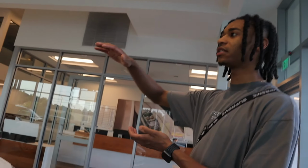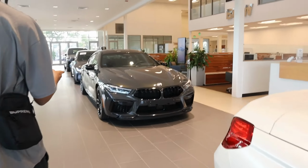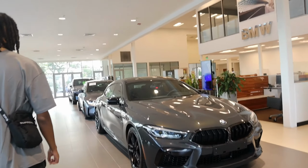Ain't gonna lie though, BMW just all around got the hardest cars. I'm telling you, soon as you see Corvettes, it's really like the Corvette tough, and then it's like BMW. BMW quality cars from A to Z is like that though. Which one? This one. I think that might be the M8, if I'm not mistaken.